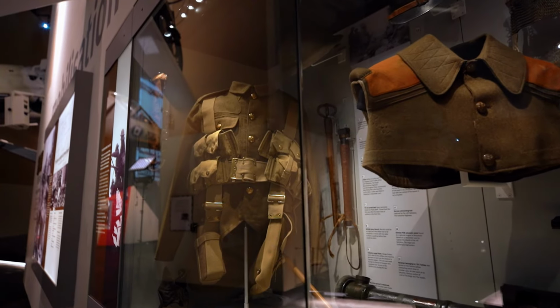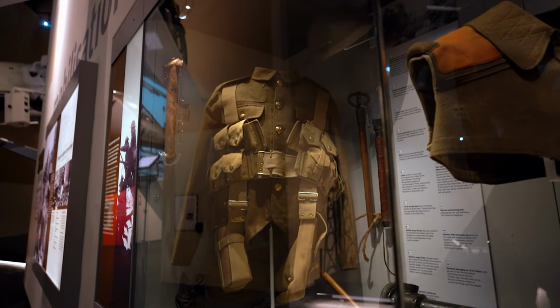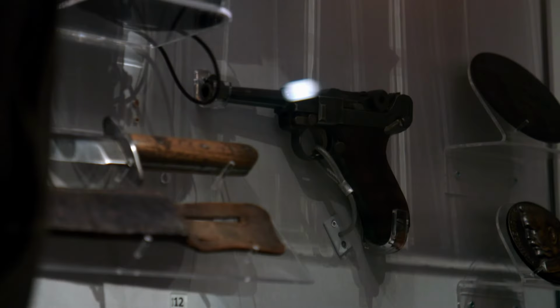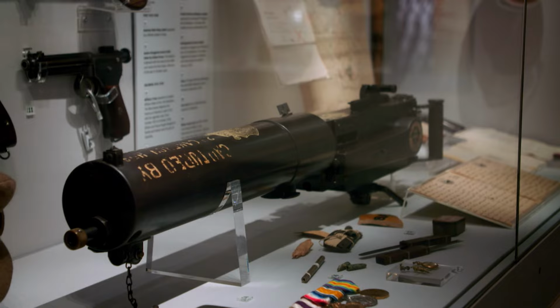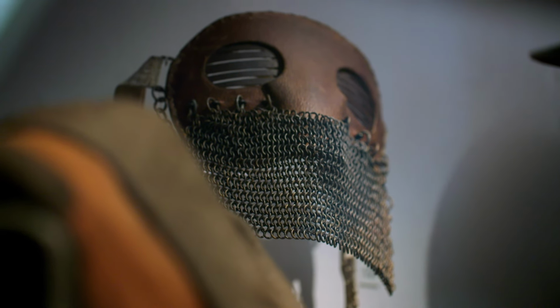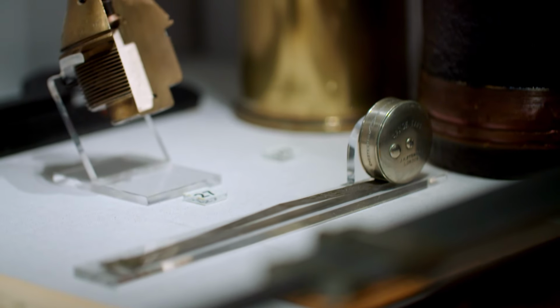Although these items are all unique, they've been on display for 10 years now, and it's up to Laura to find a fresh approach to this 100-year-old story. This is quite a formidable job. We've got 6 cases here full of objects, and it isn't just a case of removing it all. There's some things in here I definitely still would want to keep on display too.